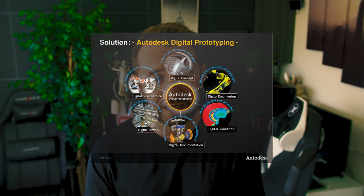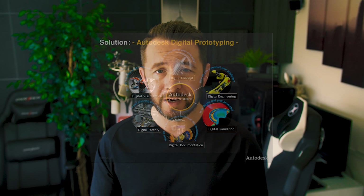So let's look at this from another angle, Autodesk. Your current slogan, your catchphrase at the moment is the future of making things. Thank God it's no longer digital prototyping. Thank God we've moved on from that cringe fest.